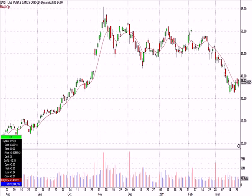LVS, Las Vegas Sands, had a great run back here and then a long wedge pattern and just broke down. Interesting action though last few days. Nice pop here after it looked like it was rolling over, then a nice pop, then a gap up, and some sellers came back in again, I believe, thinking they can force it back down again. And then a nice rebound yesterday.